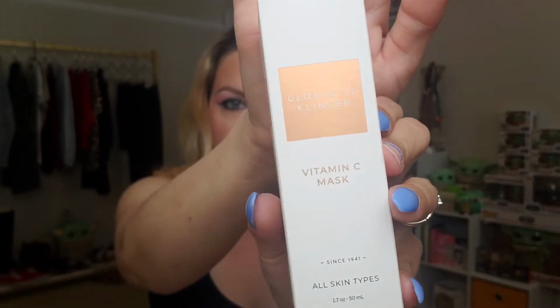Alrighty, so here I have the Georgette Klinger Vitamin C Mask. This is going to revitalize, brighten, and even your complexion in minutes with a powerful infusion of vitamin C to protect the skin and prevent free radical damage while boosting collagen production. This clay-based mask draws out impurities while allowing argan and avocado oils to nourish and revitalize your skin. This retails for $36. So this is what the little packaging looks like, and let's take a peek at what she looks like as well.